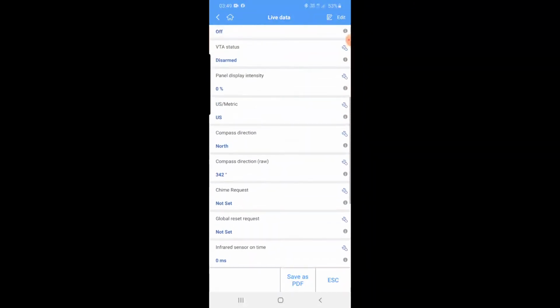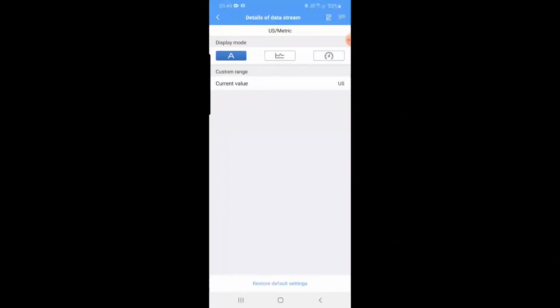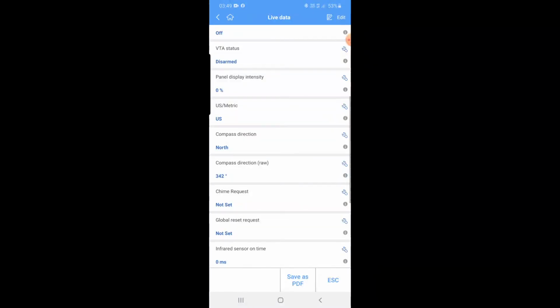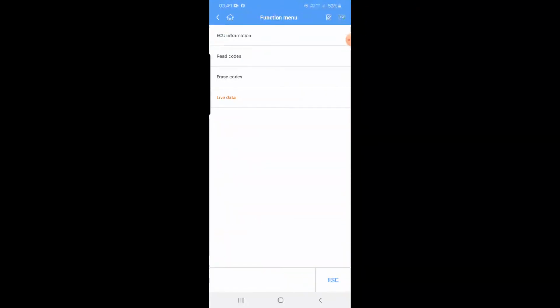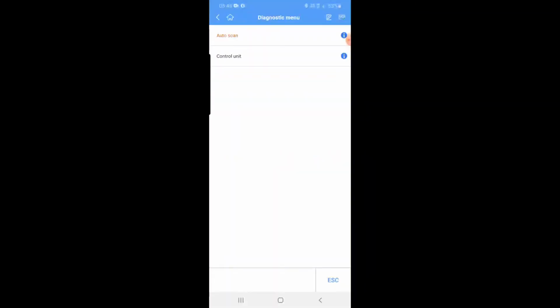Yeah, like you see, it shows here US metric and it shows US. I have metric here and I cannot change the current value. I can do nothing here. So maybe the compass, it's on US. So that was all. Like you see, you can do a report, save as PDF. So we go out.